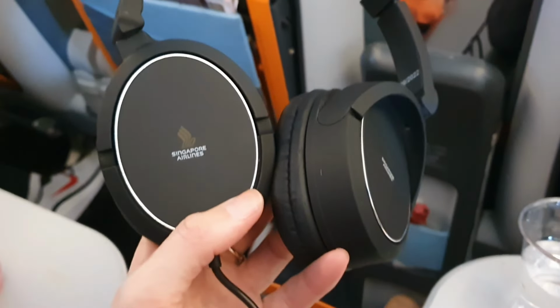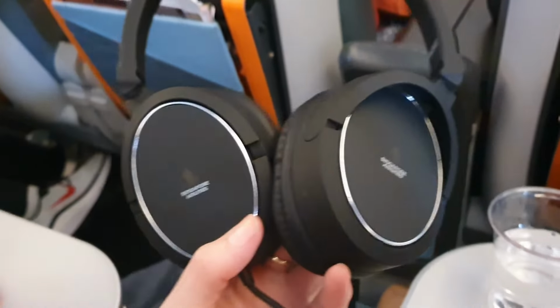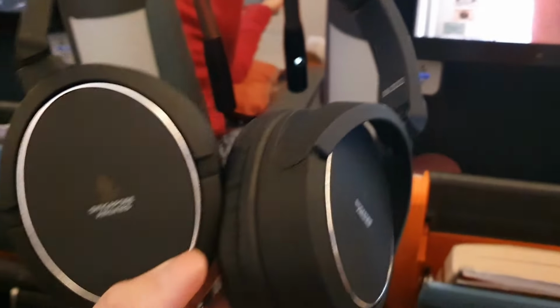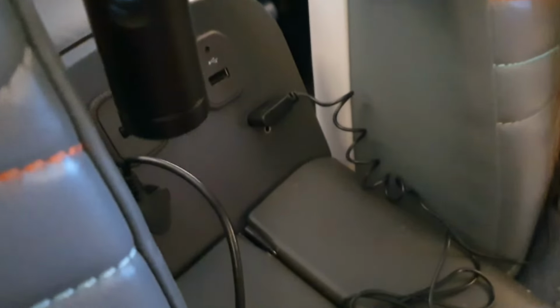Also, just to show you, these are the noise cancelling headsets that are given to us in premium economy. So they're actually put inside this part here of the seat pocket, and they hook up just behind me in this part here.